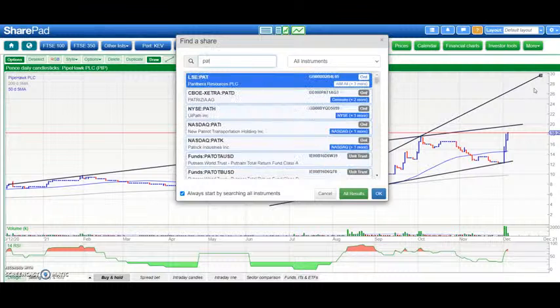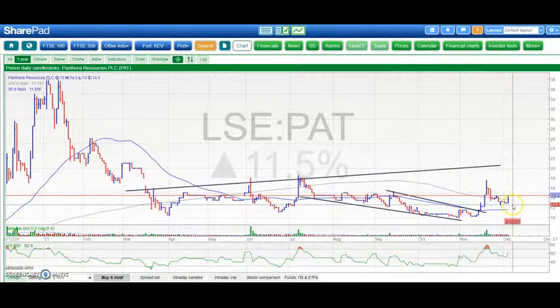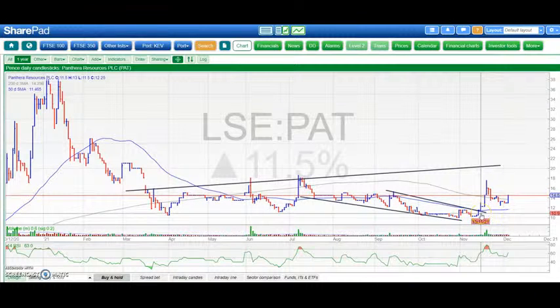Moving on to Pantera, and here we've got a situation where shares seem to be bottoming out quite nicely. We've had the break of that resistance line from September and the 50-day moving average at 11 pence.